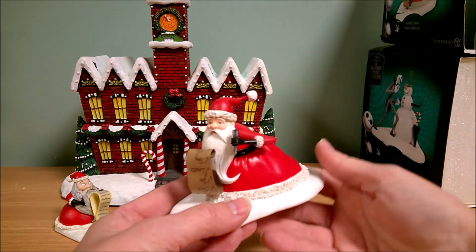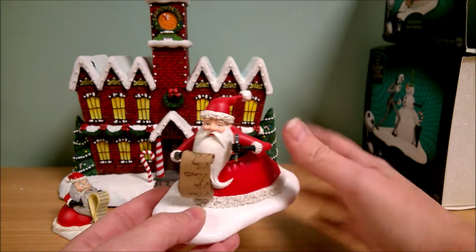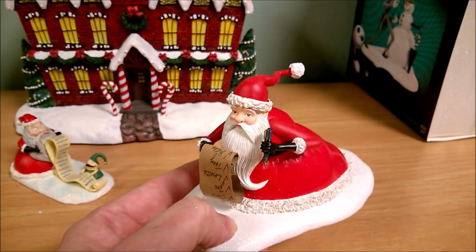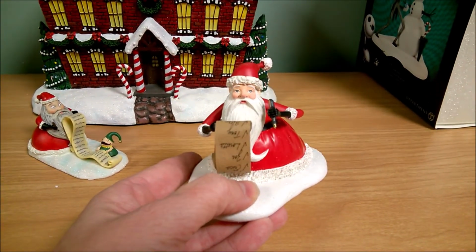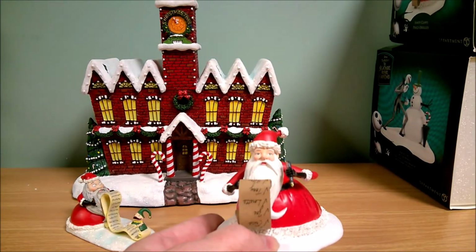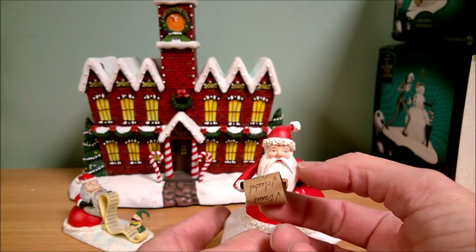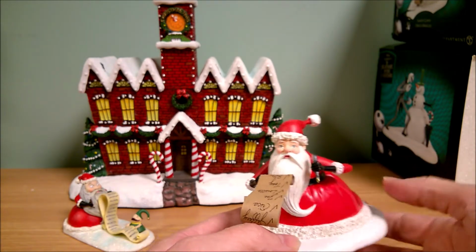So here is Santa Claus, and I think he was around $50 retail. I think maybe I probably paid $40. I don't pay full retail for a lot of these things because I think the full retail is just too high. But anyway, he's got his list too, and his is more of a papery material. Yeah, this is paper. That's cool. And so you can actually look at it. You can unfold it.